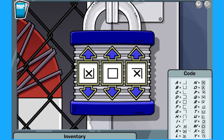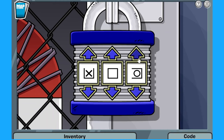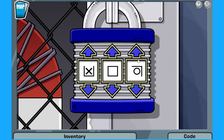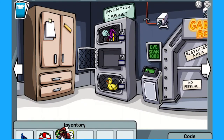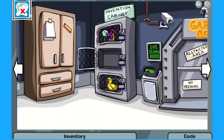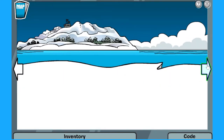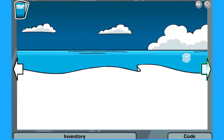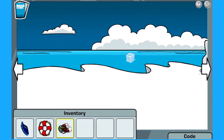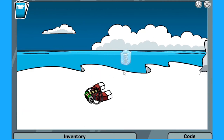And now we need Y. Y is this thing. So let's go up. There it is. That's the code, so make sure you type that in and you'll get the magnet. This magnet is going to be important because when you go to the iceberg, that's how you're going to get the spring. Where's the spring? There it is. So first, let's get the spring out.